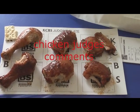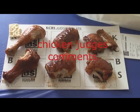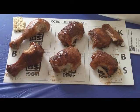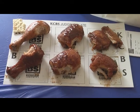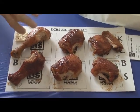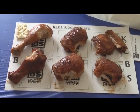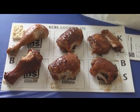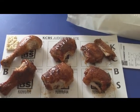My favorite was number two because it was a little spicy, it was tender, it was done, it looked really good, and I would go to a restaurant and pay to eat it. Which was your least favorite? That's not fair. Can I do that too? Number four. Okay. Number four was the least. It just didn't have the taste of a chicken, like really good chicken. So that was my least favorite.